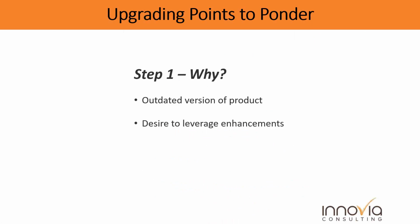The desire to leverage enhancements. Most of the newer versions, as they progress, of course, are going to have different options, new features, integration into the Office suite, things like document storage. So there's going to be lots of different things that can come from leveraging the enhancements of the new versions. So probably one of the bigger reasons people do upgrade is they want to take advantage of something. We've been doing this in spreadsheets. We've been doing this on pieces of paper. We want to automate processes. We want to streamline some processes. These features are all built into a newer version. So that's a great reason to want to say, hey, it's time for us to upgrade and leverage some of those enhancements.